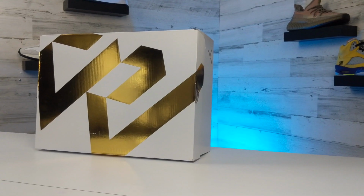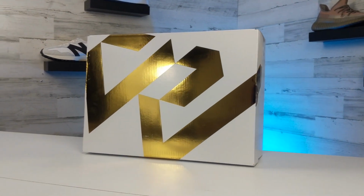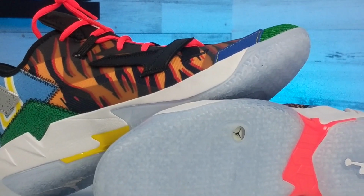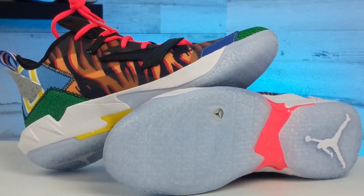So before we hit on the actual shoe, let's go over the box and the price. It's a pretty standard white box here with the Westbrook logo covering it in gold, but I do like it. It's simple. They didn't have to do anything fancy like have it open from the other side or even open up from the middle like we've seen with some recent Jordan releases like the Retro 11 Jubilees or the Air Jordan 35s. But the white and gold combo, super clean.